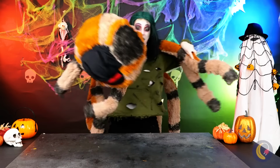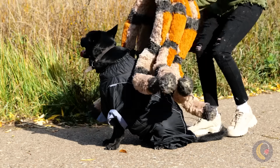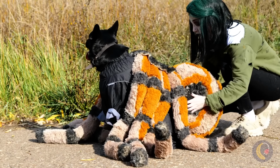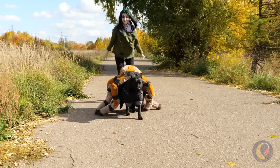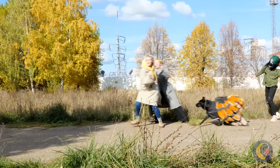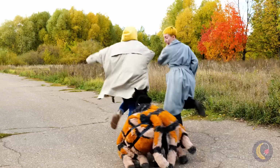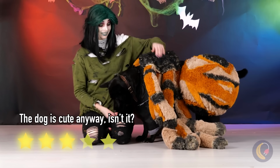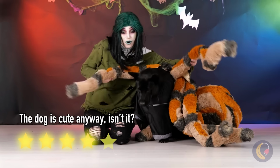Okay, let's go find a dog to try this out on. I think that big piece goes on the bottom. Yeah, it's a perfect fit. Spider dog does whatever a spider dog does. Can we swing from a web? Probably not, 'cause he's a dog. Honestly, anything cute that also scares people is just perfect for Halloween.